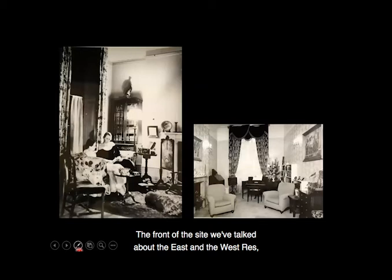At the front of the site, we've talked about the East and the West Res. Here are a couple of photographs showing you what was happening inside the East and the West Res. The East Res, which is now offices where I work, was originally built to house staff who lived on site. It was where the British Museum librarian lived, where the porter and the security staff lived, and also where the house servants, the housemaids, lived who looked after the building itself.